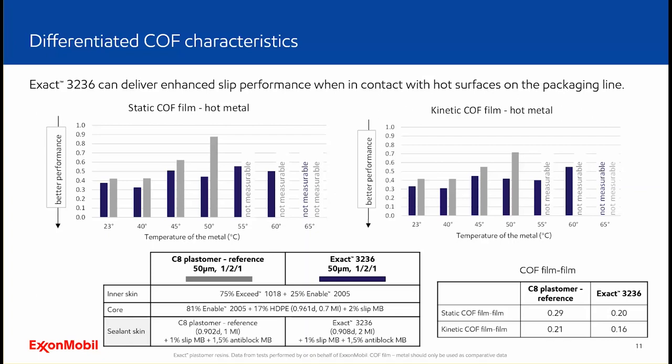On these graphs, a lower COF is better performance. For the measurement, a metal plate is heated with a test film on top of it. A metal sled will be pulled over the film. When there is so much friction that the sled is not staying in touch with the plane, this means the COF is not measurable anymore. And that's what you will also see on the graphs. When written not measurable, it means there was too much friction to really measure it.